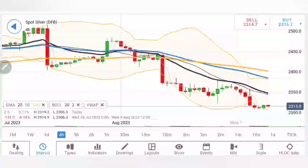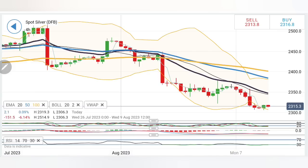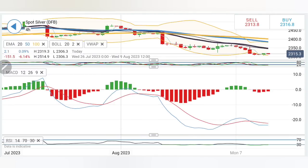Coming to 4-hour. Likewise on the 4-hour chart, similar observation, nothing different here. Yes, it is trading with a slight bearish bias, but at the same time, it has formed a bottom. It is trading at the bottom of the Bollinger bands. Possibly, we could expect a little pull to the 2340-60 zone. Very, very important resistance zone that is. Stochastic oversold. MACD is bearish. It may try to converge, crossover.